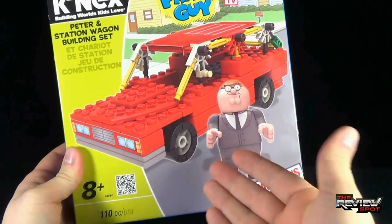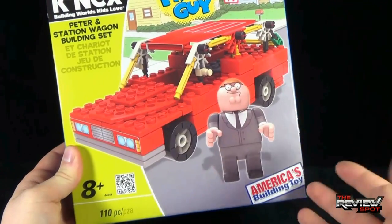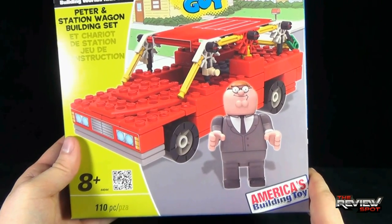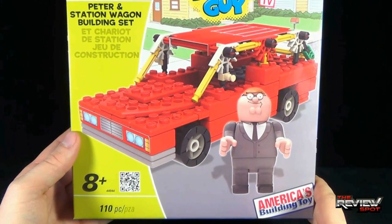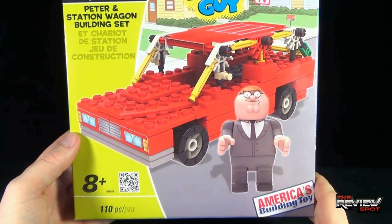I'm not sure if this is necessarily business suit Peter, as if he's going off to work, or if he's ready for church. But you get yourself Peter in a suit, and of course the station wagon. It's actually 110 pieces. It's recommended for ages 8 and up.